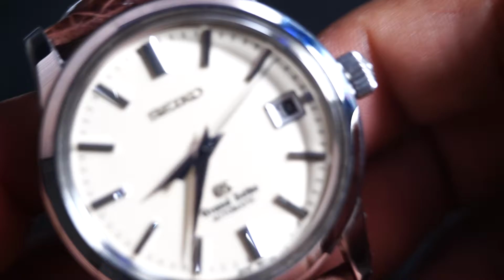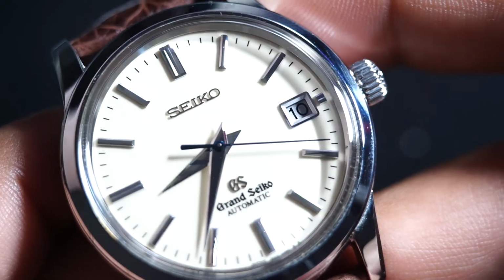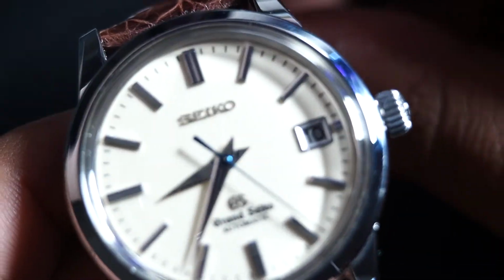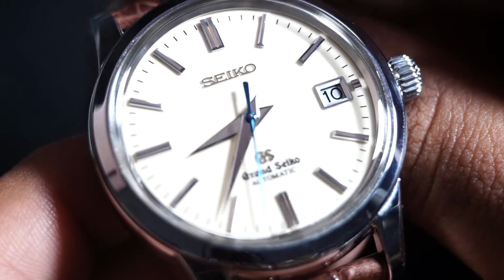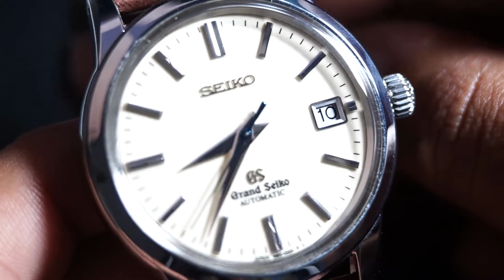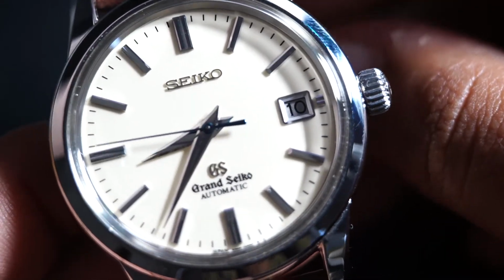So I'll get out of the macro mode. I'm using a macro lens, and it doesn't really feature autofocus capabilities, so I'm doing it manually, so apologies in advance. The watch itself features 30 meters of water resistance. It's part of the Elegance line, so no swimming, unfortunately. But taking such a classy watch to the pool, do you really want to do that? Not really. This suffices as an everyday dress watch.